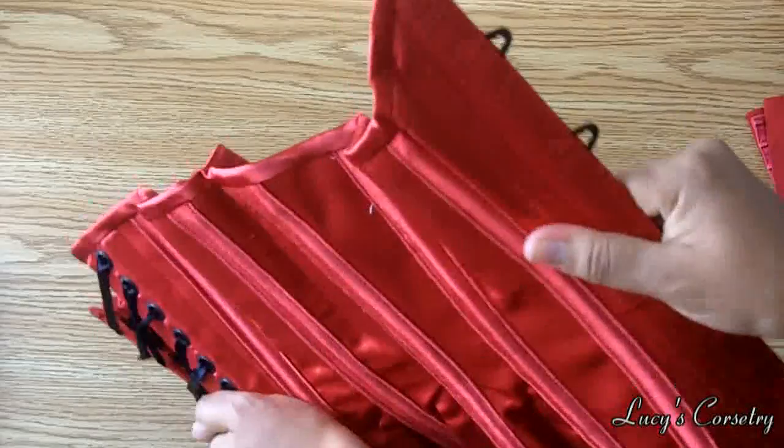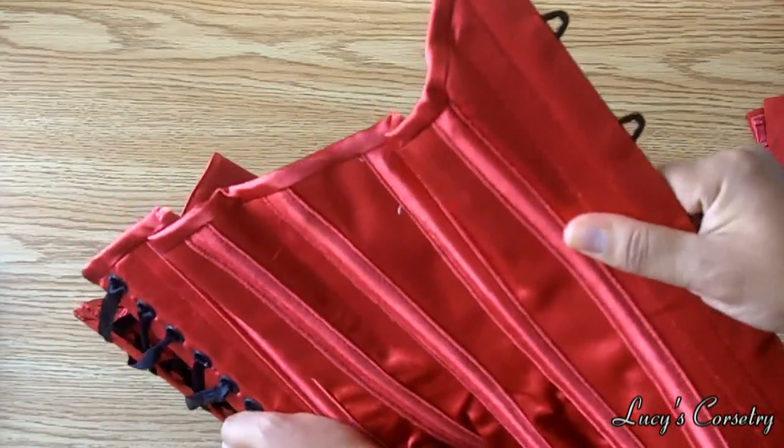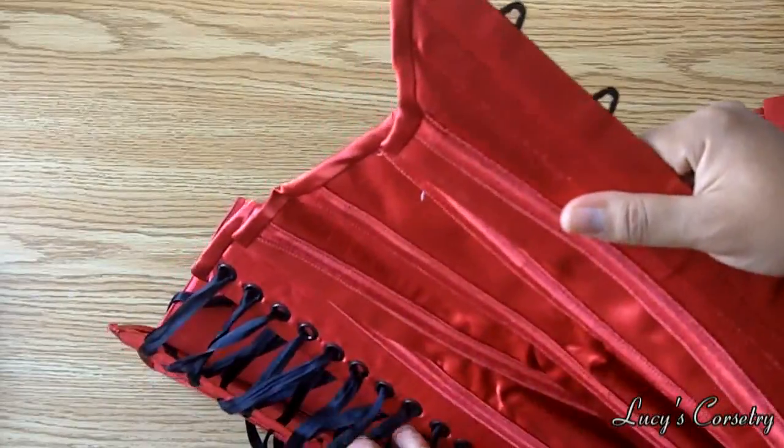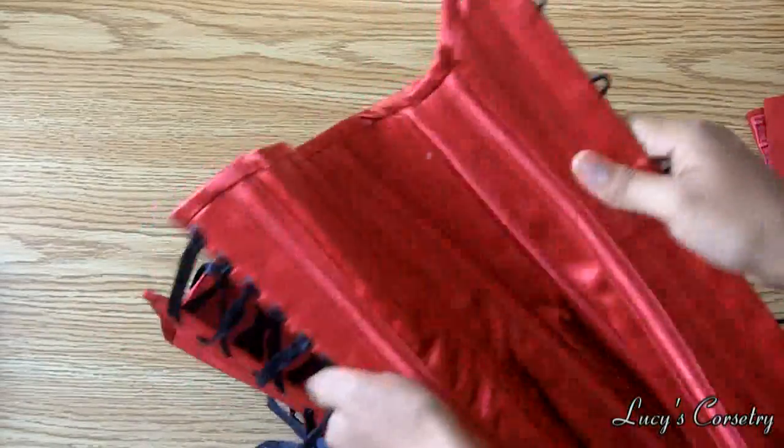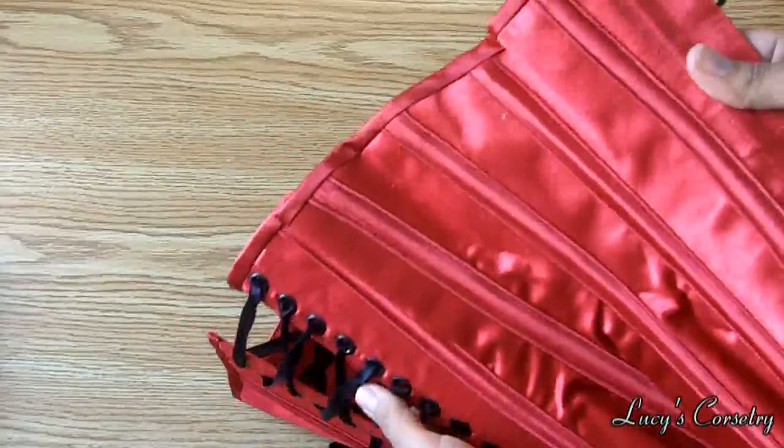If you pull on it really firmly along the horizontal and you feel that it's stretching a little bit, that's not a sign of a good corset. You can snap it vigorously a few times. If you hear any threads break, that's not a good sign.